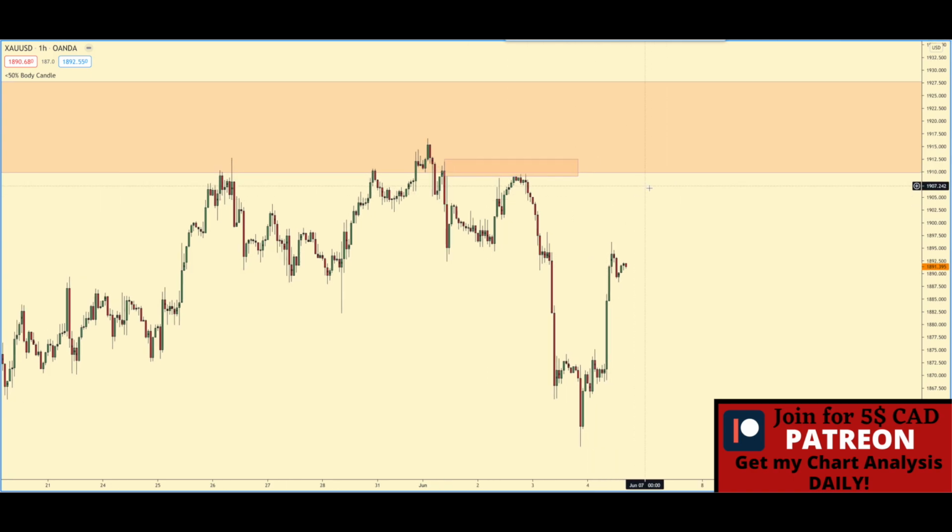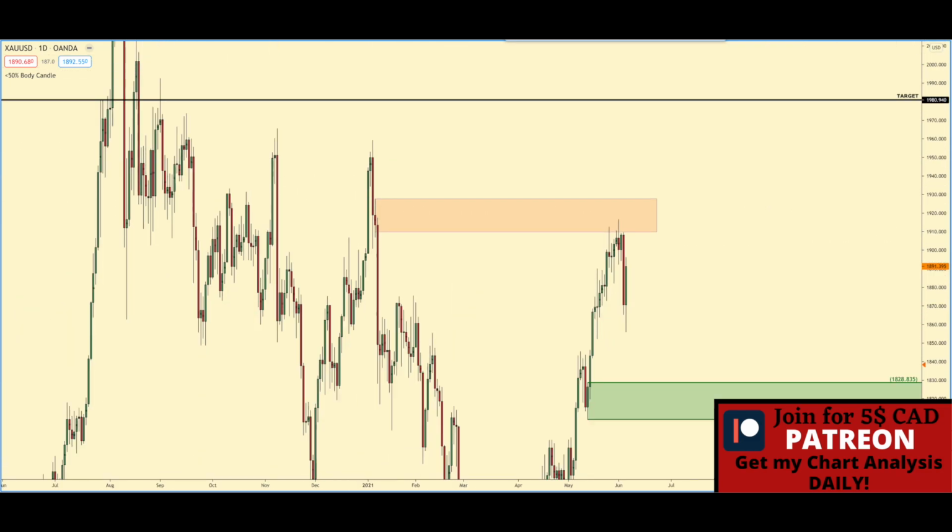I didn't want to short it based on the higher time frames, but sometimes it works. Look at that profit right there. Pretty simple confirmation trade in my opinion. So that would have worked out pretty nicely. But based on the bank's positions, I didn't really want to be looking for short positions on gold.